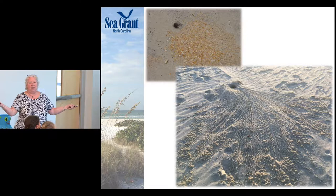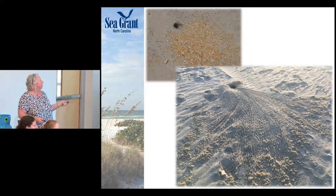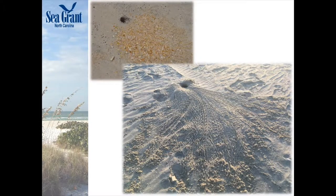What is this one? Very familiar. Ghost crab, yes. The ghost crab. This is a small one. This is a big one. Look at that mound with all those tracks.